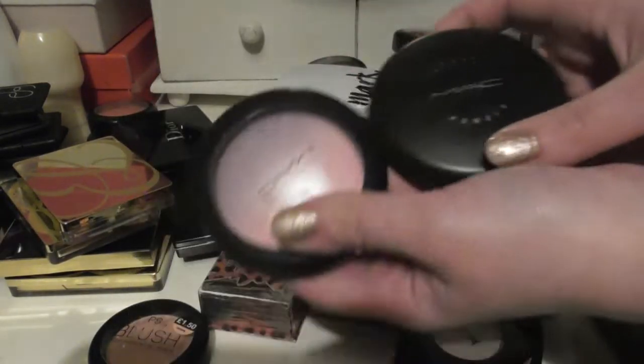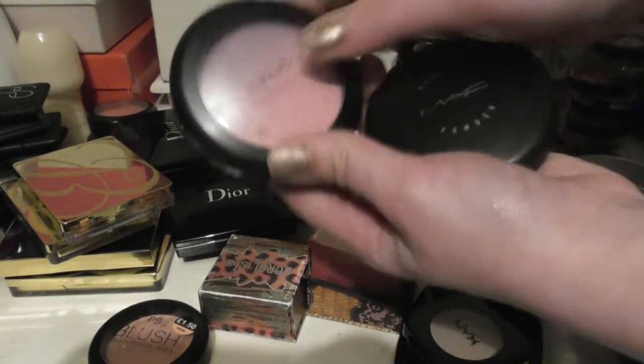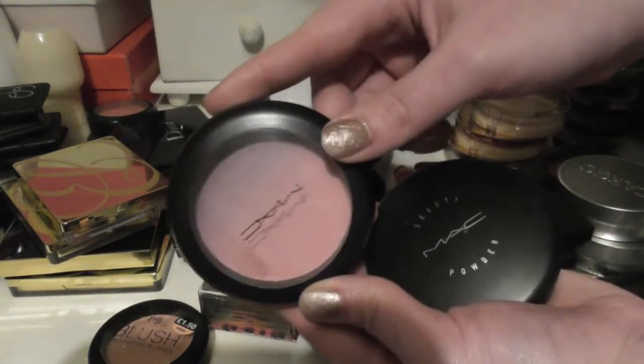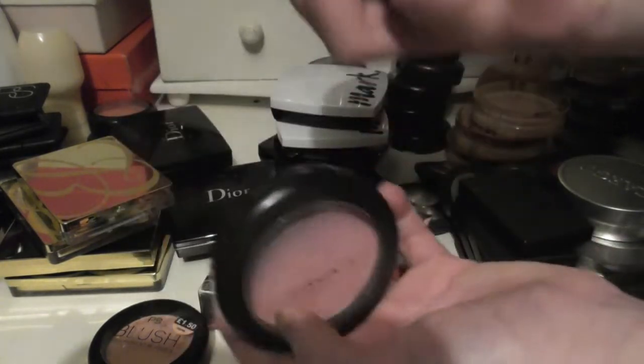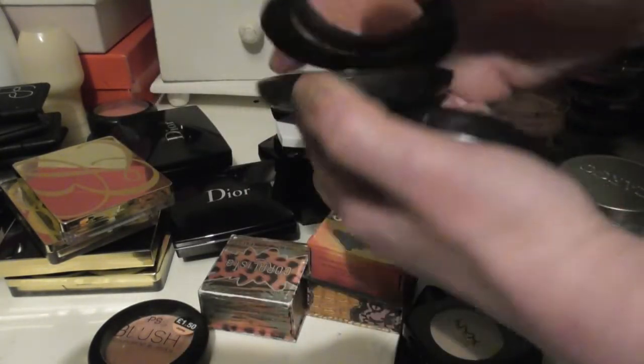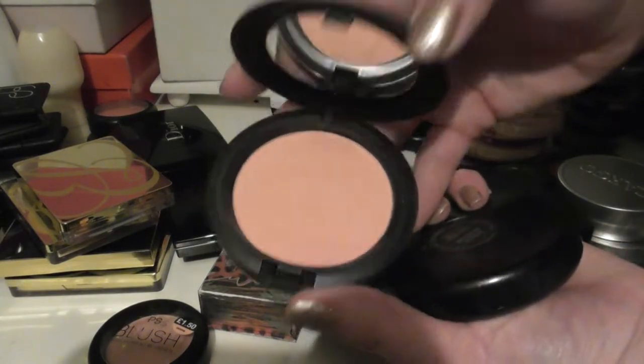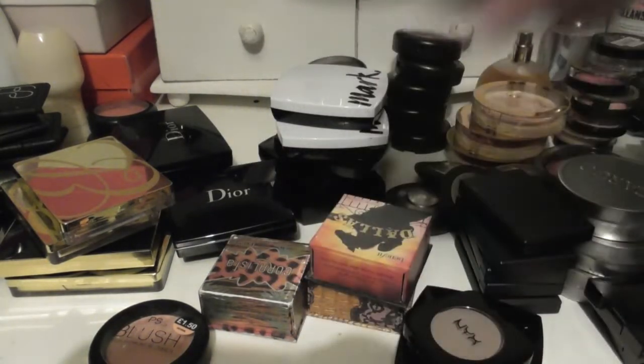I have 2 larger blushes. This is the Blush Ombre in Azalea Blossom. It is beautiful. And then I have Alpha Girl, which is a nice kind of corally pink flush. It's very sheer though.